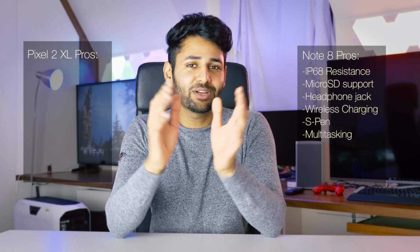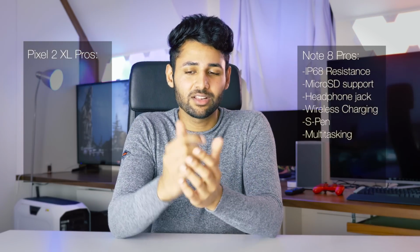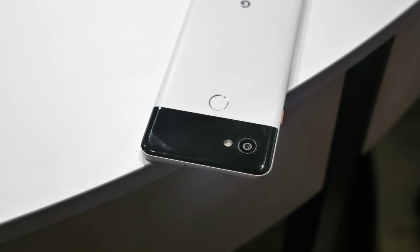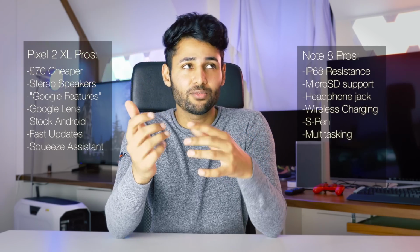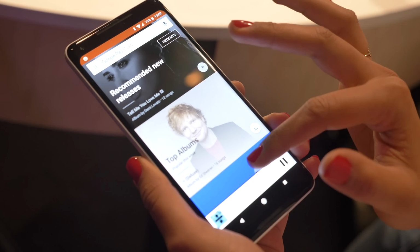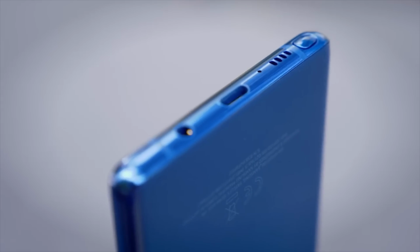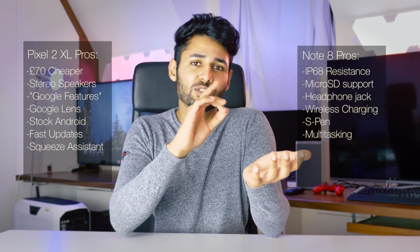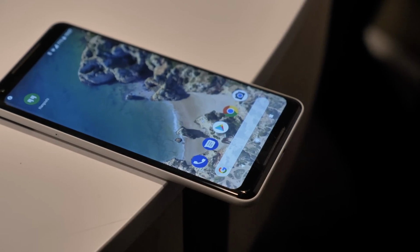Now so far it's probably not sounding very good for the Pixel 2 XL. Having said that, it's not a one-way battle. What the Pixel 2 XL loses in those things, it gains in other areas. It is a cheaper phone, fairly significantly so. It also has a dual stereo speaker system on the front, which when you compare to the Note 8 single one on its bottom, is completely game-changing. The sound is not only clearer, fuller, but also more immersive because it has that directional audio effect.